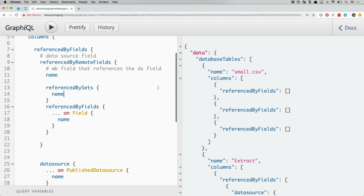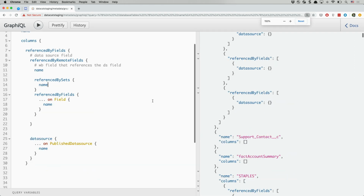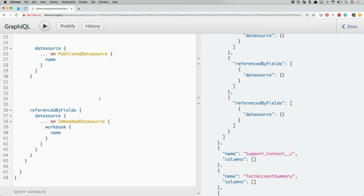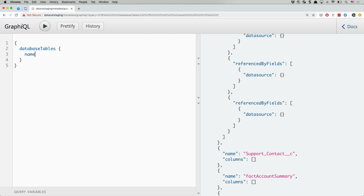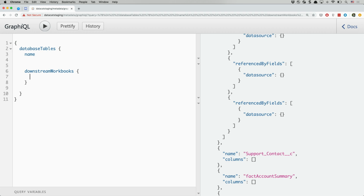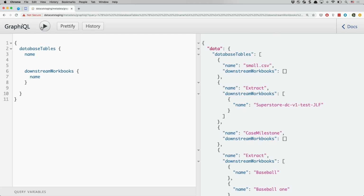I don't have the full one ready to show you, mostly because I'd have to show you the source code to do it, and I'm not supposed to do that. But trust me, it gets to be about 80 some odd lines long. So what's a better way to do this? Let's go back to our top level database tables. Downstream, workbooks, name. Done. So that's what a shortcut is.